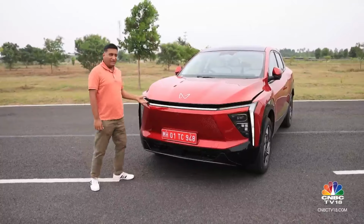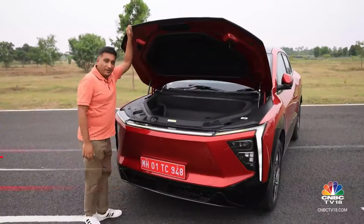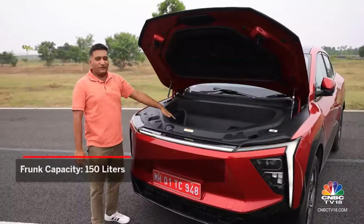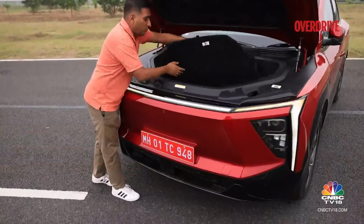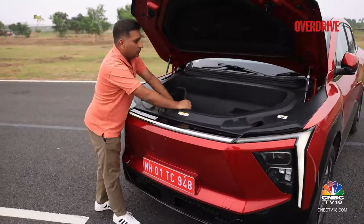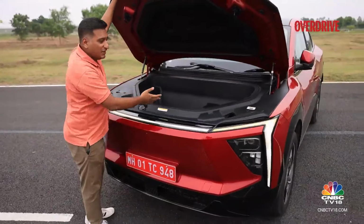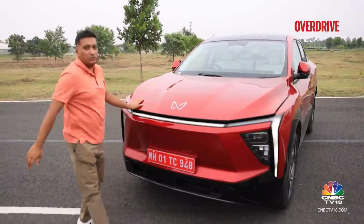Now with the XEV90, you also get a bigger frunk, 150 liters, and I must say this is a pretty sizable space. You have a sub frunk underneath it, which is pretty decent. So yeah, you can put more than just charging cables here for once, and it does do its job.